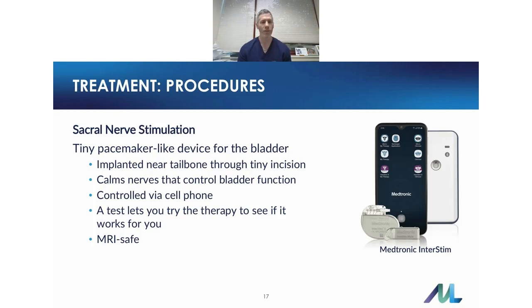Studies show a decrease in frequency and urgency incontinence by 70 to 80%. Again, it calms the nerves that control the bladder. There's a cell phone, so if we need to change the device, we can use a cell phone to do so. It's MRI compatible, and the newest battery can last 15 years. So in my opinion, this is the best long-term solution or permanent solution for patients with overactive bladder or urgency incontinence.